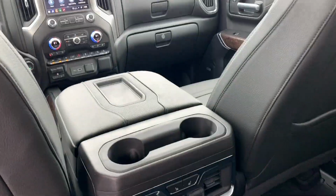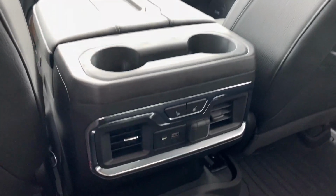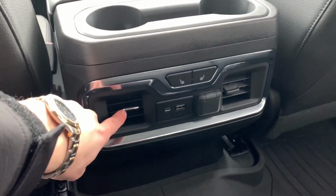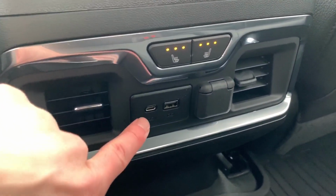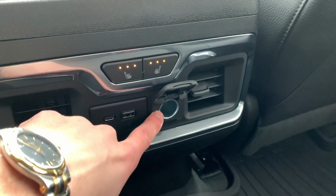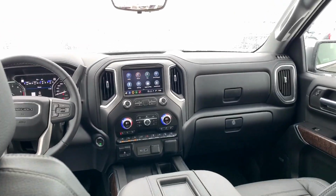So allow me to jump on inside. I'm going to take a quick look at all the other stuff you have in the back seat. So if you take a look at the center console, you've got a couple more cup holders here. You've got your 2 air vents, and then the rear outboard seats are heated, of course, so you're gonna love that. USB-C, USB Type A, and then you've got your regular car charger in the back, so all your devices, keep them charged up without a problem.